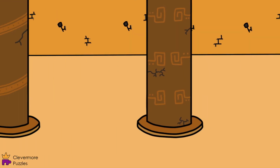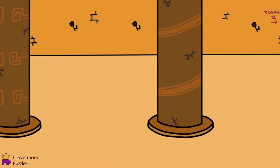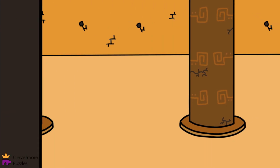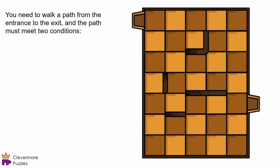Just when it felt like the temple's corridors would stretch on forever, you enter a new room with a distinctly familiar look. Undoubtedly, it's the second puzzle room. The rules are the same as last time. You need to walk a path from the entrance to the exit, and the path must meet two conditions.